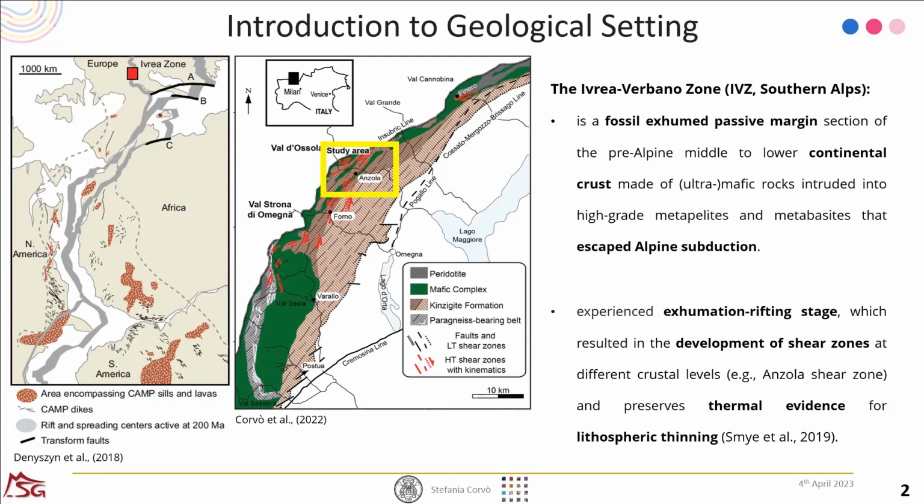And in this way, it records very nicely the pre-alpine history, and during this pre-alpine history, it experienced different exhumation and rifting stages that allowed the development of different shear zones at different crustal levels, and it also preserved very well the thermal evidence for lithospheric thinning.